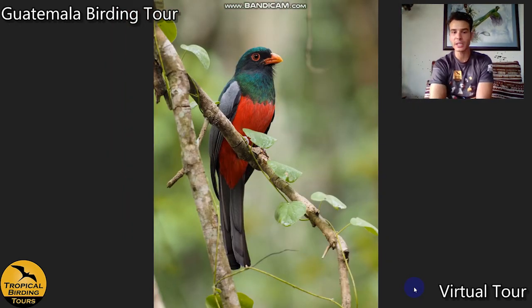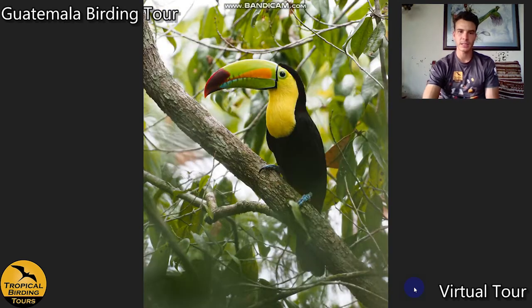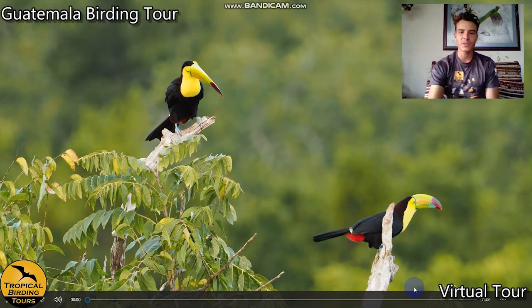Slaty-tailed trogon, one of many species you can find of trogons in Tikal. These are slaty-tailed, gartered trogon, collared trogon, and black-headed trogon, respectively. The keel-billed toucans, of course, are really common. Here's a video I took from Mundo Perdido Temple, and this is how you will be observing wildlife during the sunset and sunrises on top of the temples.